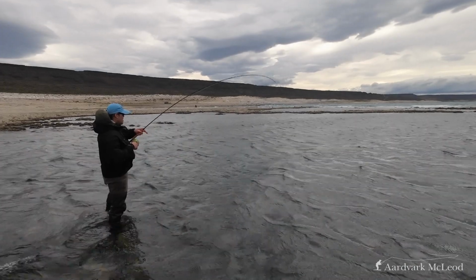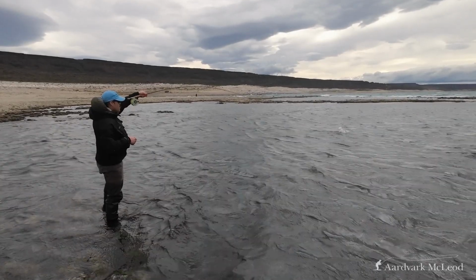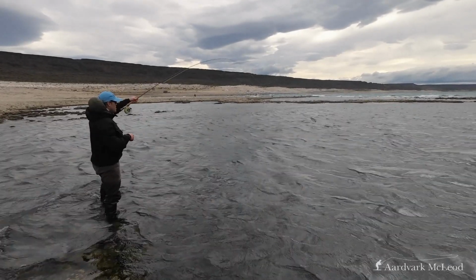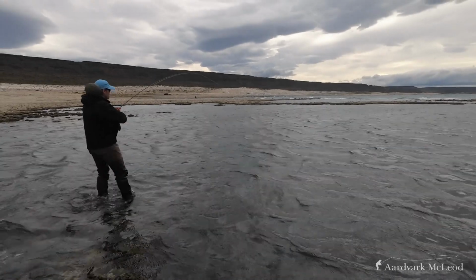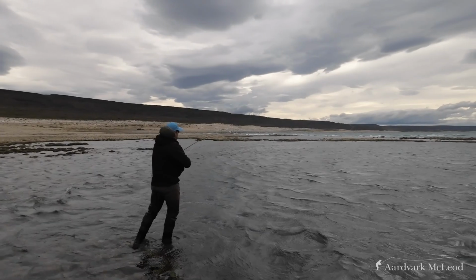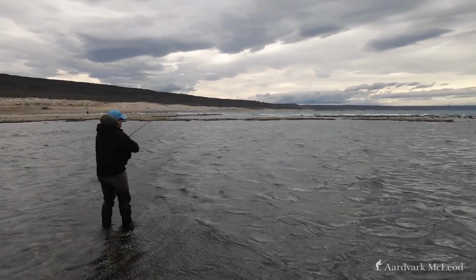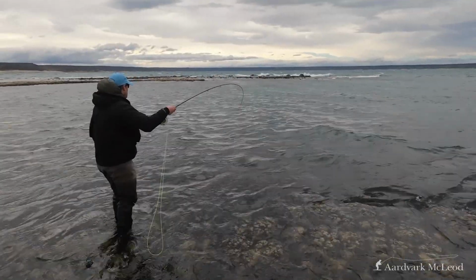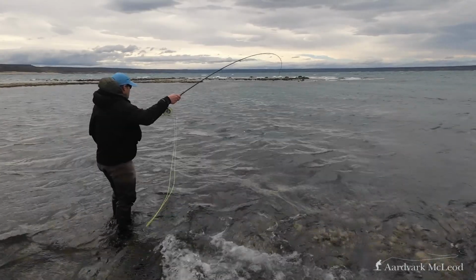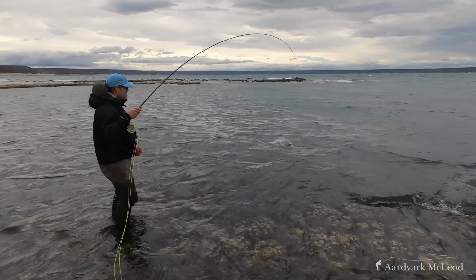Before travelling to Jurassic Lake, I wasn't completely aware that there are 2 different types of fish there, and I'd picked Esteban's brains about this. He explained to me that there's one type of rainbow that is slightly more resident, quite territorial to its area. They grow very big. Both types of fish grow very big. They're more heavily spotted, they're slightly less chrome, and they don't fight quite as well.